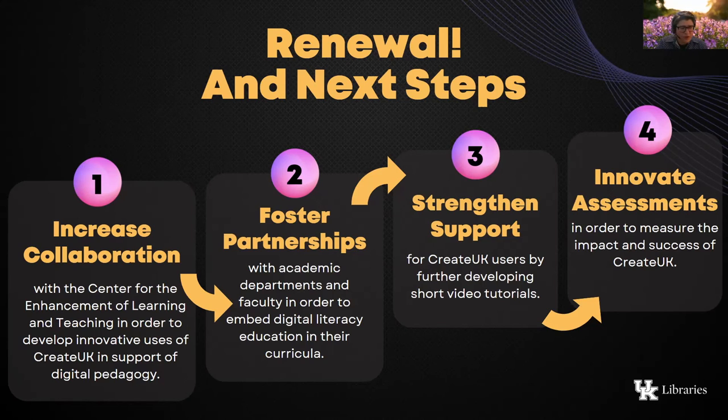And with increasing collaboration, one unit in particular on campus that I think we need to do more with is our Center for the Enhancement of Learning and Teaching. And I think that collaboration needs to be deeper, and hopefully we can innovate uses for CreateUK in support of digital pedagogy that's happening on campus. I also think that we need to foster partnerships with a variety of academic units and faculty and deepen those partnerships so that we are part of the process of embedding digital literacy education in the curricula.